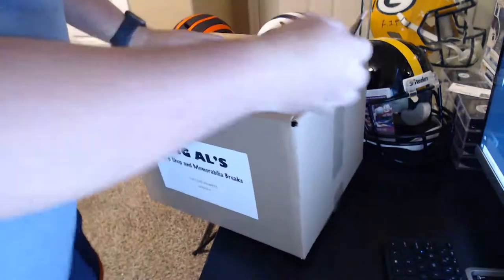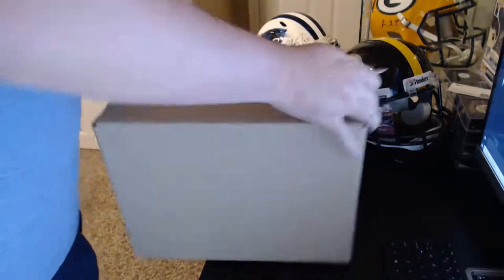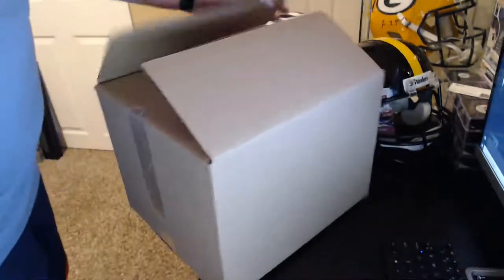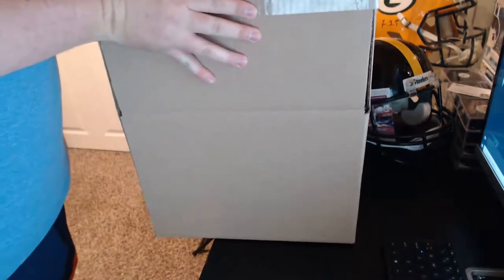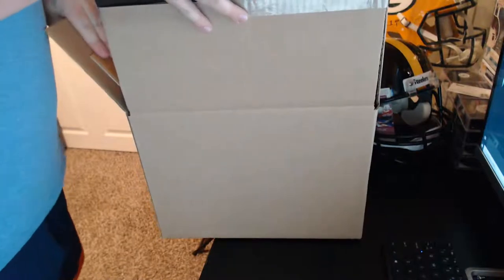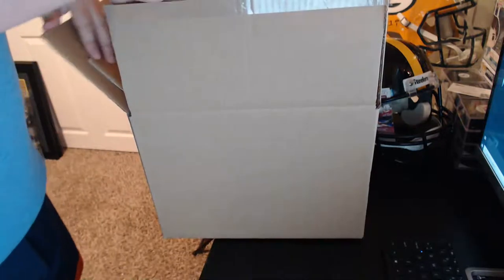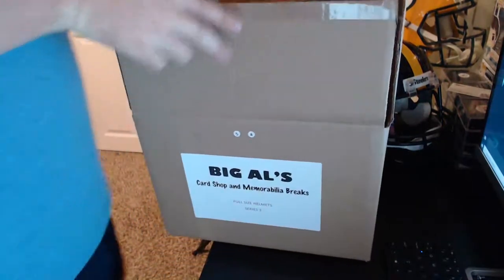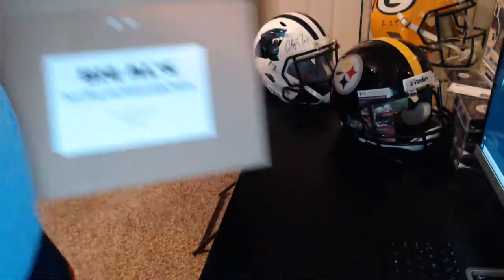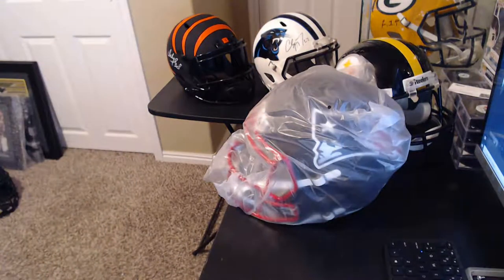Okay, box 54, number four of the night. Good luck, everyone. Let's see here. This way. Three, two, one. Ooh, that's a pretty helmet.